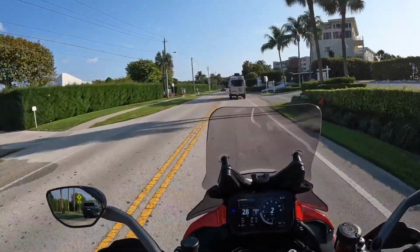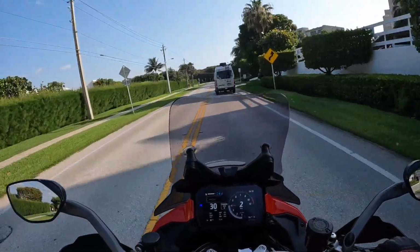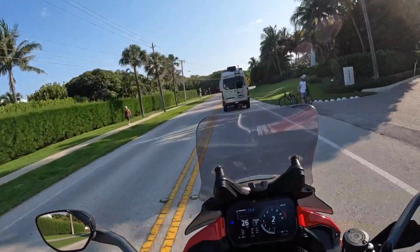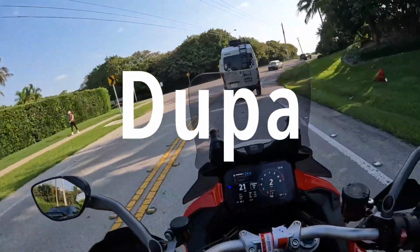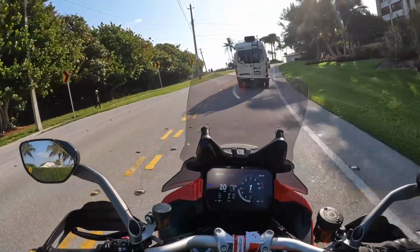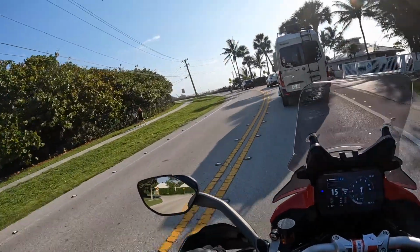Now, I did put the Airhawk in. There's a short about that, and I did bring it up in my video when I talked about the trip. The Airhawk seat made, I think, a really big difference as far as my dupa, for you Polish people out there, for the people in England, my arse. It made a big difference, and we are backed up because of bicyclists.